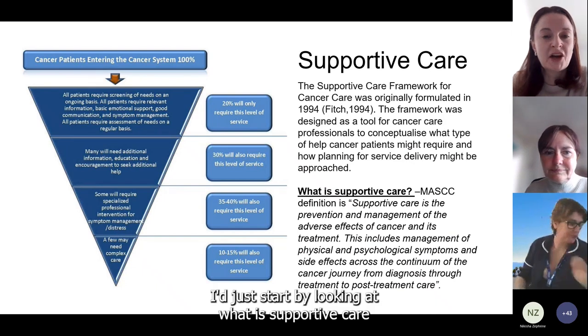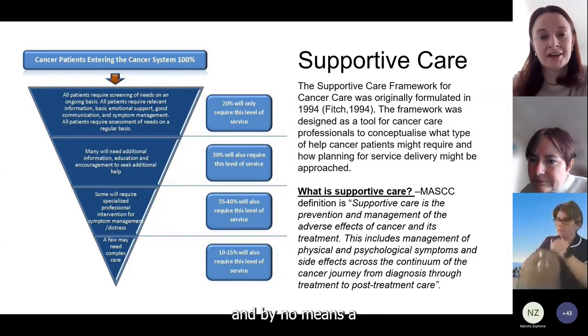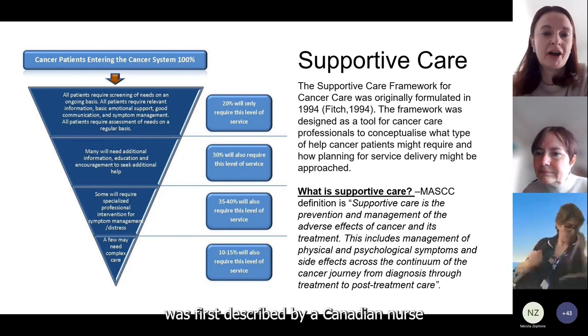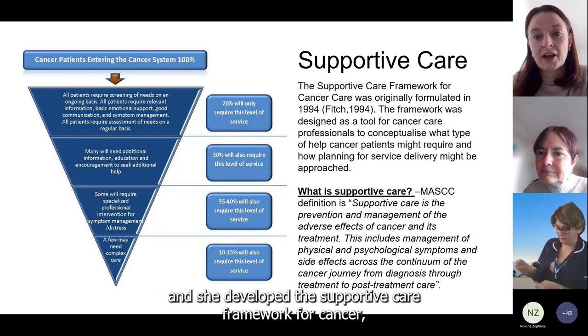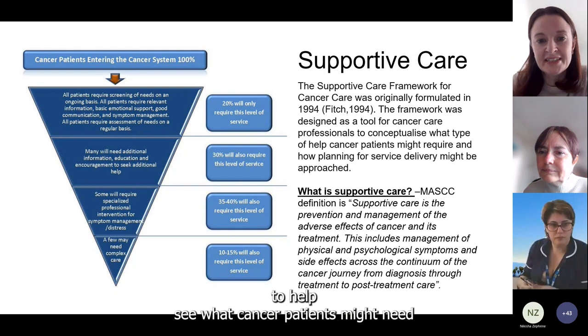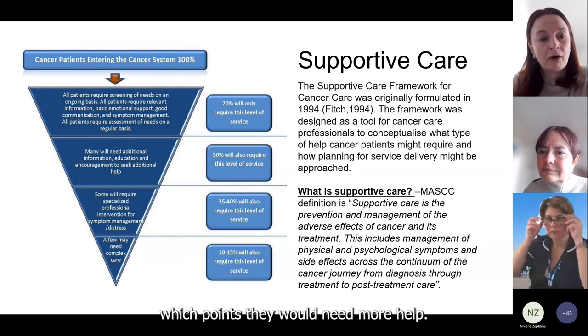So I thought I'd just start by looking at what is supportive care, and by no means a new concept in cancer or generally, but originally in cancer was first described by a Canadian nurse called Margaret Fitch back in 1994, and she developed the supportive care framework for cancer. And she designed it originally as a tool for cancer professionals to help see what cancer patients might need, and help to plan service delivery and see at which points they would need more help.